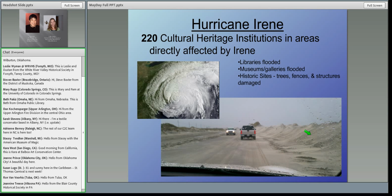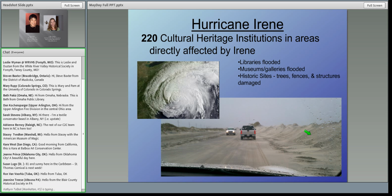The water has receded, and we were out there trying to help our institutions that were damaged. We had libraries flooded. We had museums and galleries flooded. Some of them flooded with sewage. We had historic sites with trees, fences, and structures damaged. 220 institutions were in areas directly affected by the hurricane. So, unfortunately, incidences like that encourage people to get more and more prepared. But I would challenge people to not wait for a bad storm to be prepared.